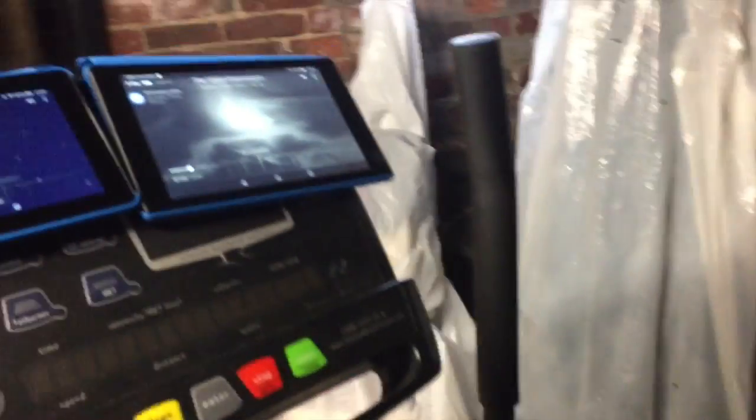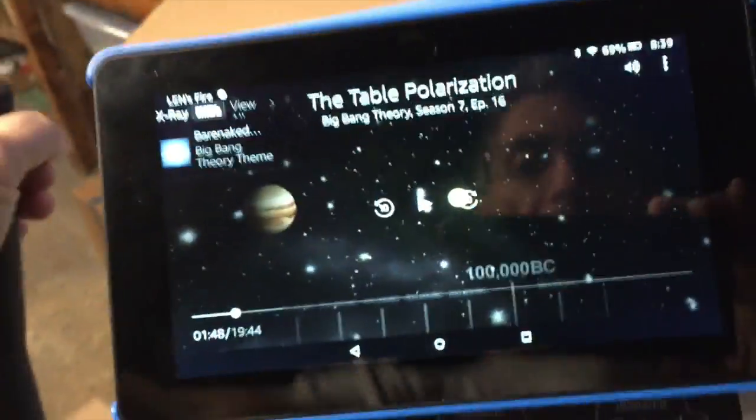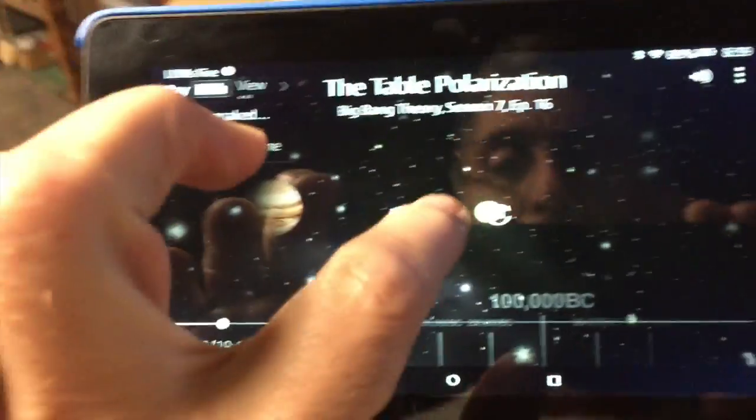Okay, this is the cross trainer comparison of the Fire and the Fire HD8. I've got them both on cases here that you can lap them over the top of the cross trainer, which is handy. The $50 Fire is on the left, and the Fire HD is on the right. Let's play a little Big Bang Theory.